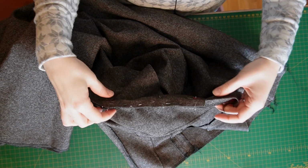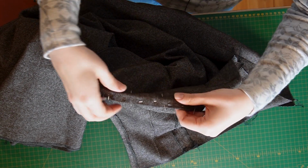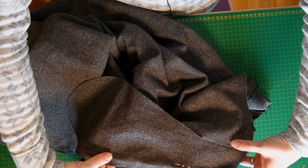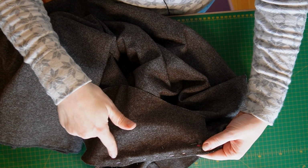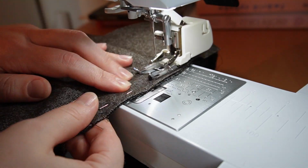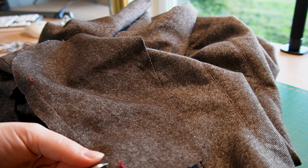So I looked at a tutorial for this and I'm going to link that below if anyone wants to check that out for themselves. This is one pocket piece and this is the front edge. I have just pinned this pocket piece in place, and what I'm going to do now is sew a box here. So I'm just trimming away some of the fabric.